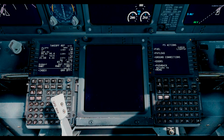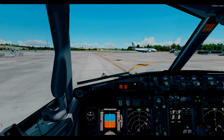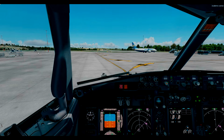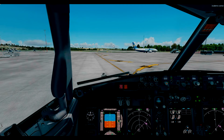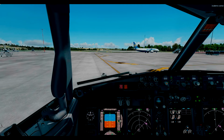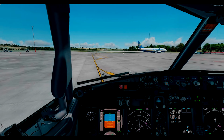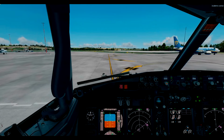OMIRO, request taxi. OMIRO, taxi via Charlie to the parking position 6. Via Charlie to parking position 6, OMIRO. Right, let's do that. Just get some speed in the engines. And we should be good. Parking brake off on the toe brakes. And we get out of here. And it's 33, so 3 minutes after we were supposed to depart, we're heading out. I mean, this is pretty good for Ryanair. I'd consider this on time for Ryanair, to be honest.